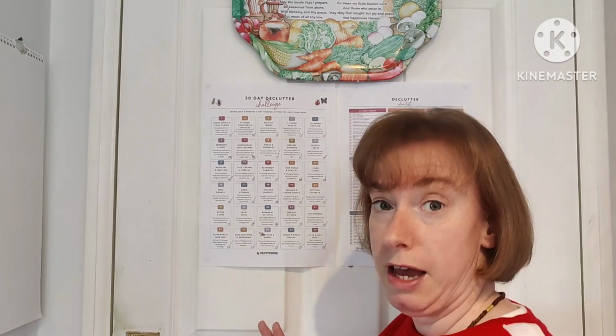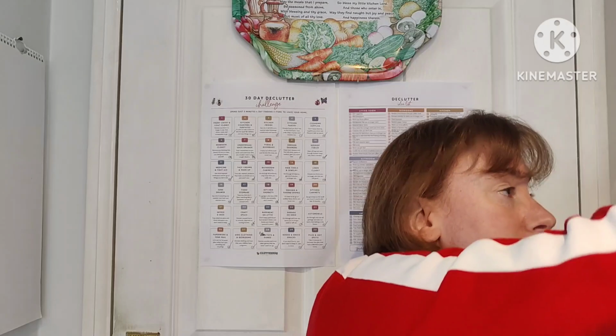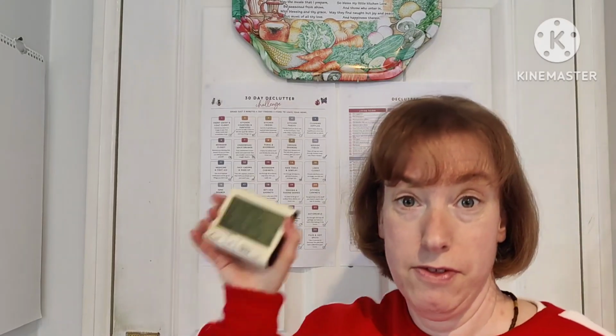The other thing I was going to say is, obviously, I did have this timer, and it did drive me mad a few times. And Blue is on the worktop and about to jump on top of the fridge. There he goes.